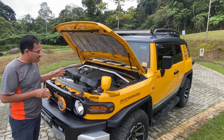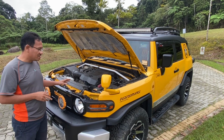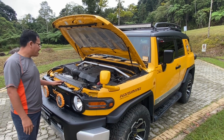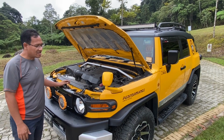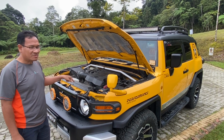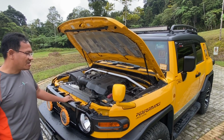Again, this car is meant for off-road. It's not for speed. It's got enough power to get you out of any mud. And it's paired with a 6-speed standard transmission or 5-speed automatic transmission. But this particular car comes with a 5-speed automatic transmission. Let's go for a test drive.